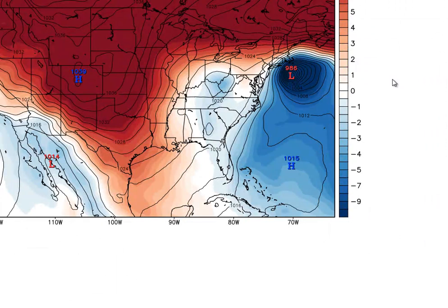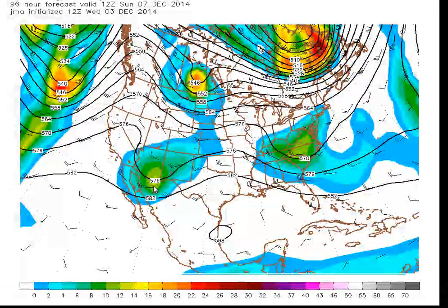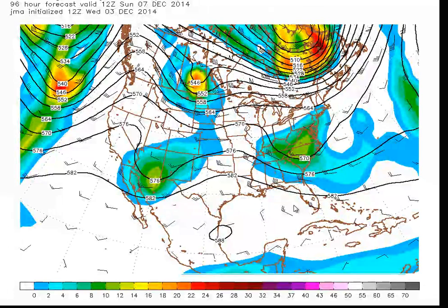We'll see what snow maps are real, but right here is key. And again, all these different pieces of energy on the field really get me excited. It's a split flow. Models have a horrible time handling this, so it's going to be a lot of fun to watch these and see how this pans out. But I think a big storm's definitely coming.